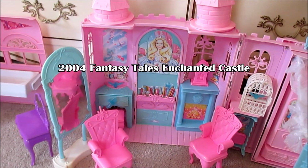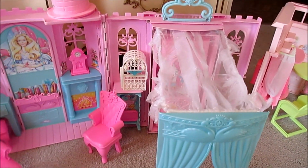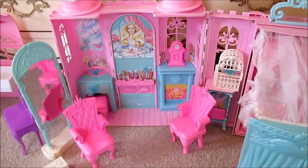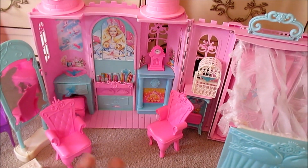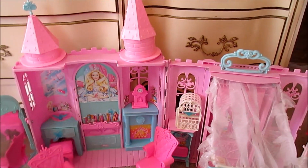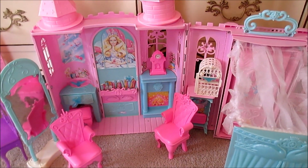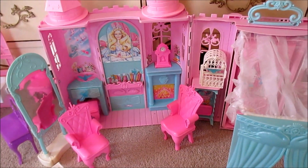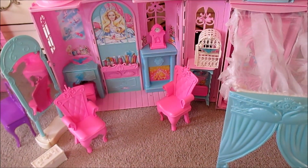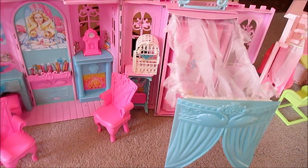Fantasy Tales Enchanted Castle. This playset is so beautiful, and it was one of the very last things I bought as a kid growing up. I remember going to Toys R Us with my dad one day, and they used to have these big displays in plastic, and they had this castle all set up with the Odette dolls and the Princess and the Pauper dolls, because this was marketed as a general fairy themed castle. I think this mold was recycled a few times.